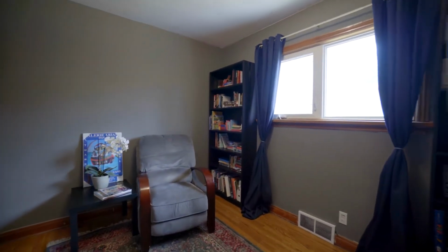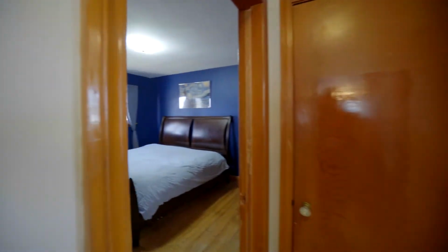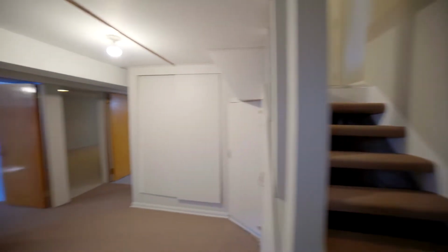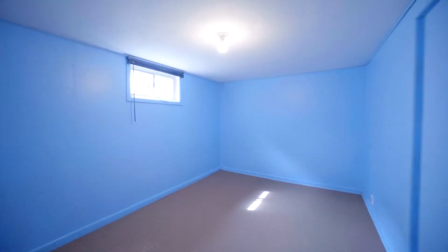Some important features I'd like to mention about this home is that the shingles have been redone in the last 2 years, tri-pane gelled windows on the main floor, and we head downstairs and you'll find that the electrical has all been updated, new hot water tank, high efficient furnace, and a sump pump.